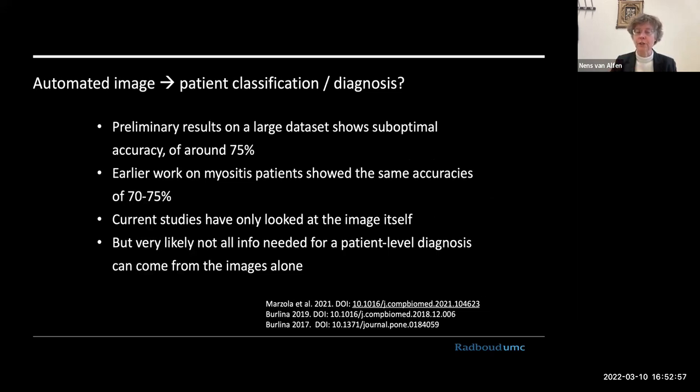Just like you as a clinician know, this is a male, a female, he or she is old, obese, has a high a priori chance of having a disease or not. All these patient factors are also taken into account when you analyze an image and a study. And I think we need to also feed the AI these additional data points for it to become more sensitive and accurate here. So that's obviously the next step that we're going to try.